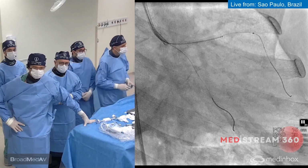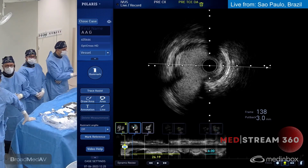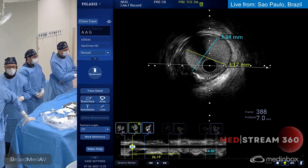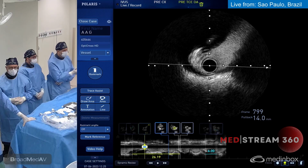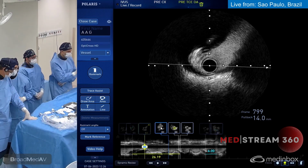Could we have the IVUS on the screen? The ostial. So here we are at the level of the second diagonal, mid LAD. Next one. You see the vessel here is about 3x2, 3x3 lumen, actually. Next one. Here's where you see the level of the septal. You see a tighter stenosis than you see by angio.